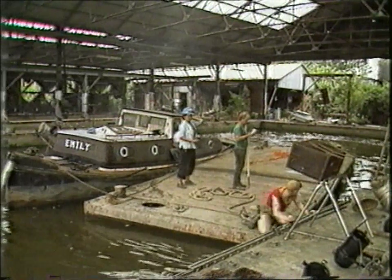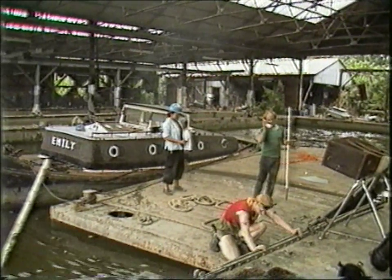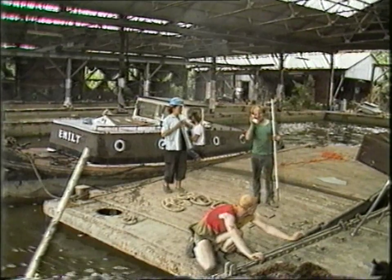We've actually resurrected a pontoon. It had been underwater for 7 years, and we spent 2 days digging the mud out and getting rid of the eels and floating it up.